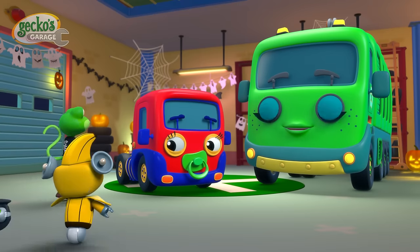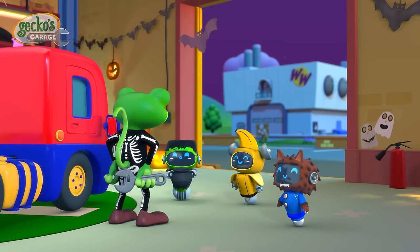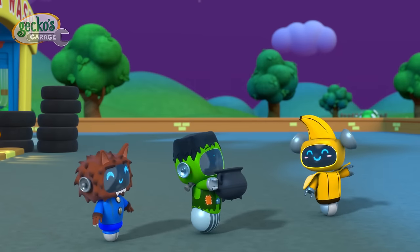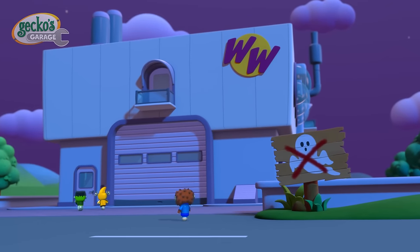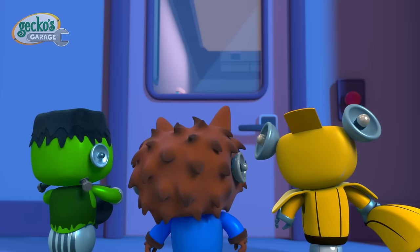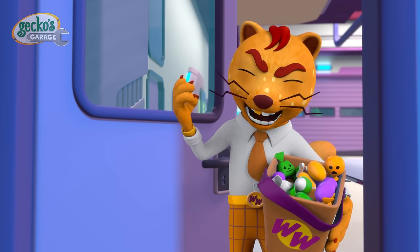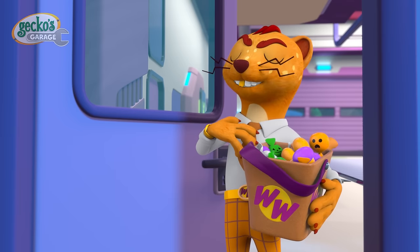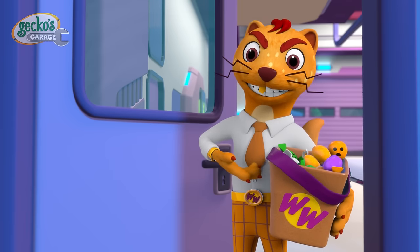Costumes, Mechanicals. You ready to go trick-or-treating? Sorry, Mechanicals. I have to finish Baby Truck's oil change. You go ahead. I'll catch up. Trick or treat? Bah! You don't get any sweets unless you scare me. And I am unscarable. Rubbish! I guess I'll need to eat all these sweets by myself.